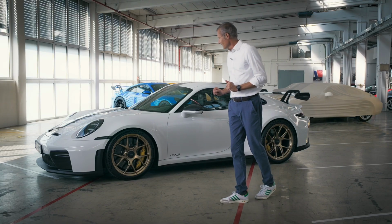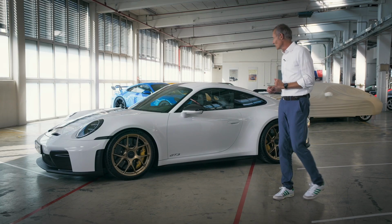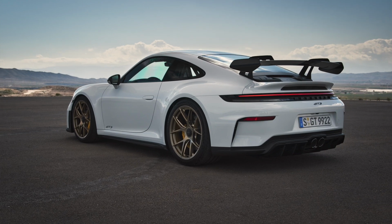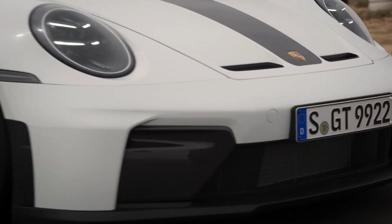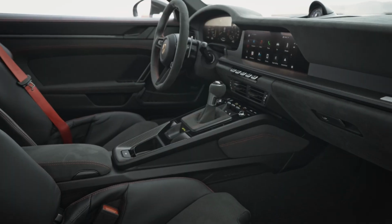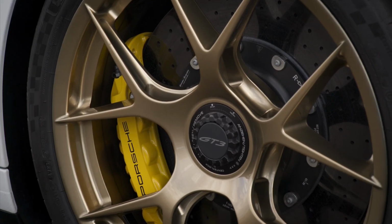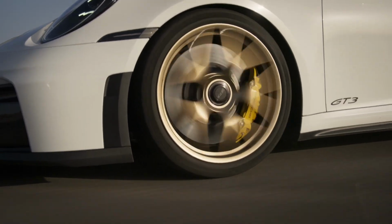We see the car here with an option package, the Weissach package, familiar from the RS models, for the first time now also available in the normal 911 GT3. Many carbon elements. It starts with the air blades in the front, and continues to the mirrors, the side blades of the rear wing, and finally the interior. Magnesium wheels. These wheels alone are 9 kilograms lighter than the original alloy wheels.